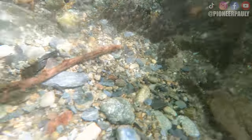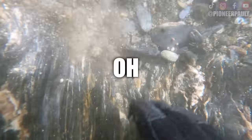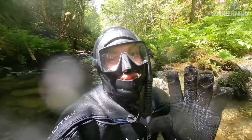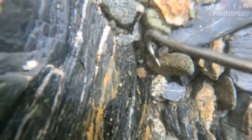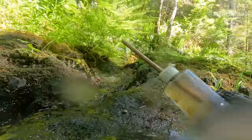I noticed bedrock to my left and right, so I punched a hole straight down, and right as I started uncovering the bedrock, I found our third gold nugget. Okay, now it's the biggest nugget of the day. I just love how gold looks underwater. It's so bright. I don't know if it's gonna fit in the bottle though.